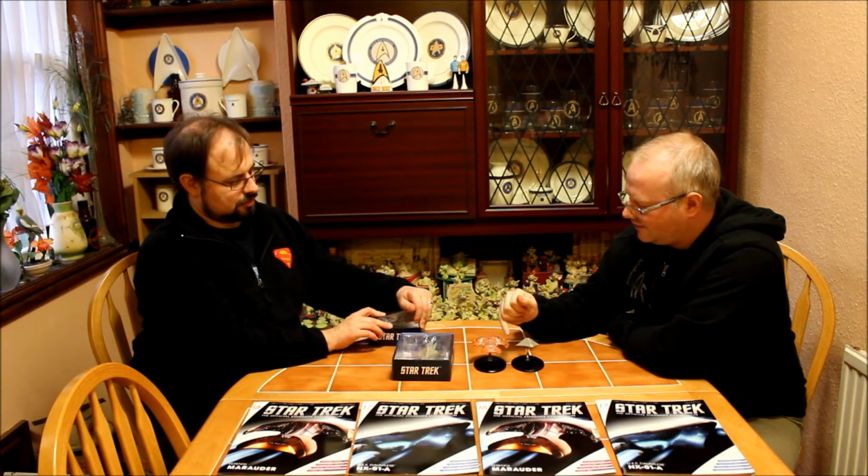Okay, so metal for the top, plastic for the base. I like the fact of the yellow plastic they use on the nacelles. Yeah. There are no moulding defaults, which you get with some of the more complicated ones, because quite literally it's just a top and base stuck together.